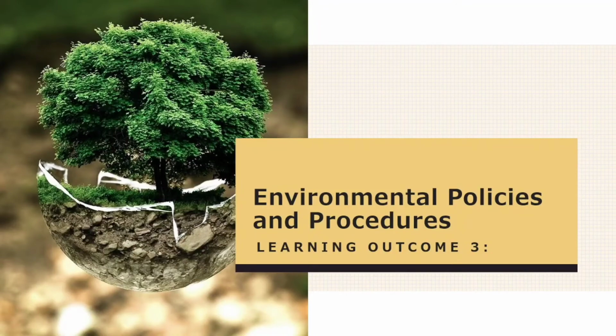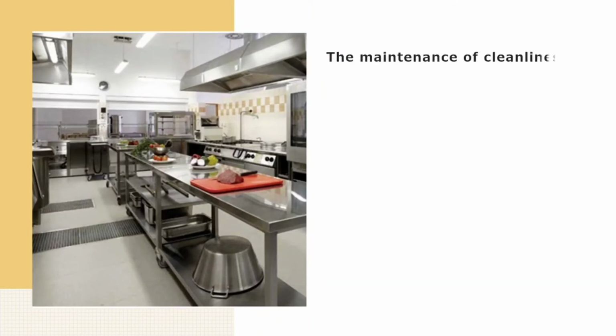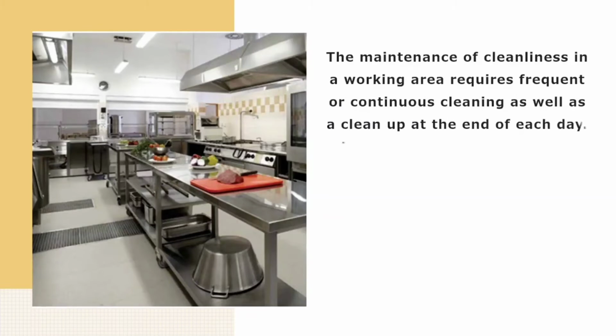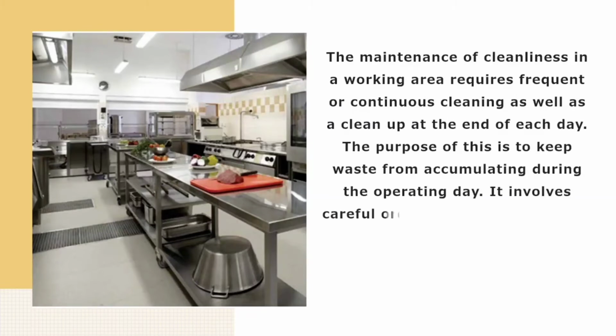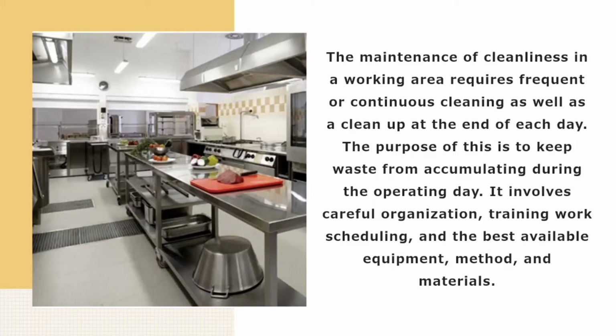We are now on learning outcome number 3, environmental policies and procedures. The maintenance of cleanliness in a working area requires frequent or continuous cleaning as well as clean up at the end of each day. The purpose of this is to keep waste from accumulating during the operating day. It involves careful organization, training work, scheduling, and the best available equipment, method, and materials.